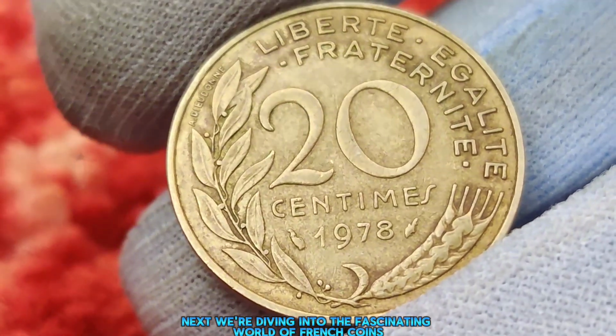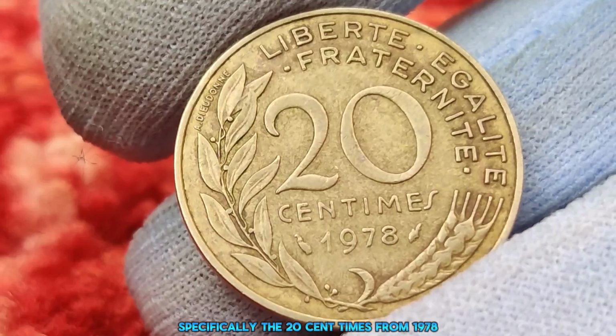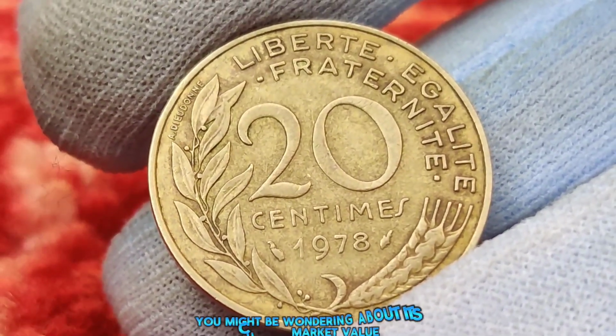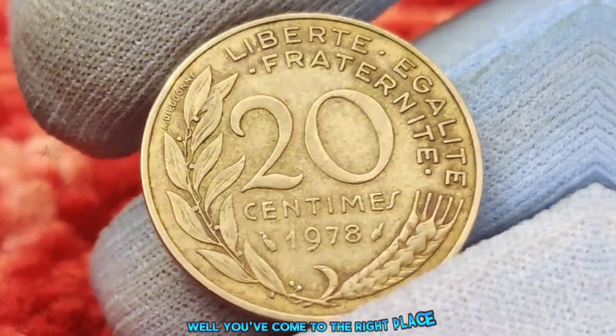Next, we're diving into the fascinating world of French coins, specifically the 20 centimes from 1978. If you've got one of these coins lying around, you might be wondering about its current market value. Well, you've come to the right place.